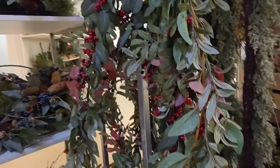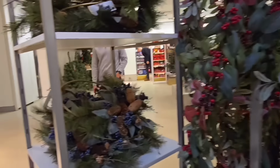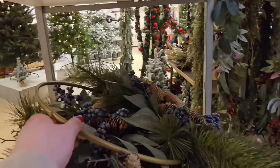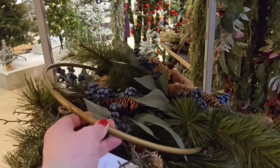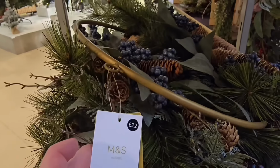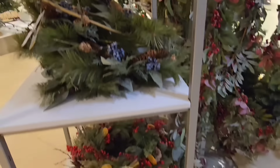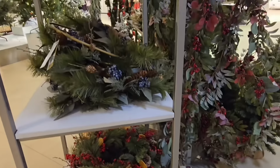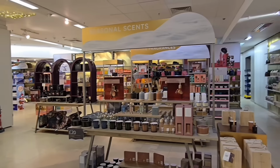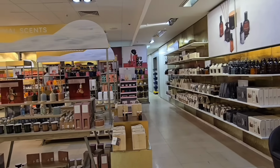And then this plainer one here, which is still nice. And then here you've got some more with like these thin, you know the ones I mean. I don't know what they're called. Not bad. There you go. Half wreaths. And you have some more of the ones with the nice smell on. So that's that. And then there's a heck load of like Christmas gifting, which is an entirely separate video.